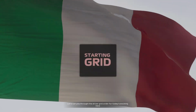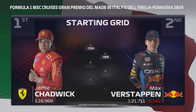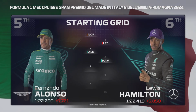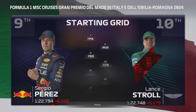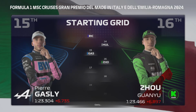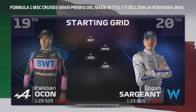Let's run you through the driver grid order for today's exciting race. Jamie Chadwick lines up on pole position, and Max Verstappen lines up alongside. Considering the rest of the grid, we have Norris, Leclerc, Fernando Alonso, Hamilton, Oscar Piastri, Russell, Perez, Stroll, Albon, Tsunoda, Ricciardo, Hülkenberg, Gasly, Joe, Bottas, Magnussen, Ocon, and Logan Sargeant. And now it's time to head down to the track.